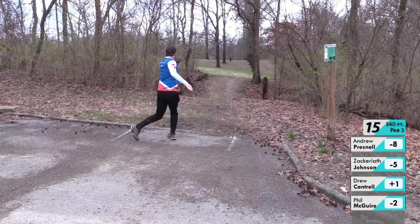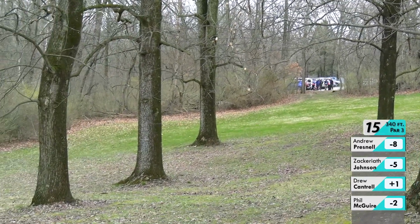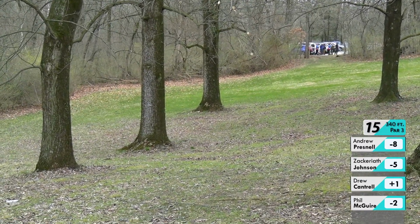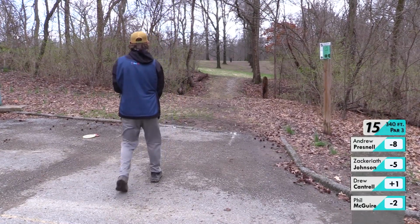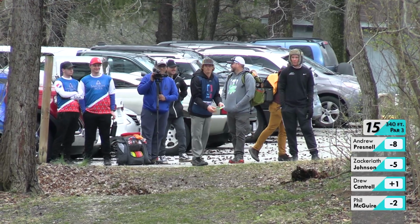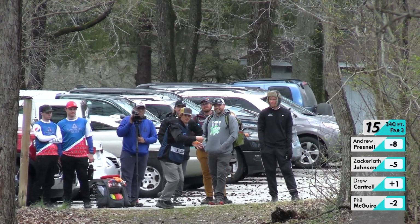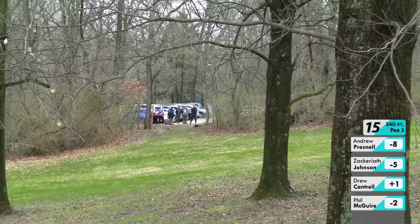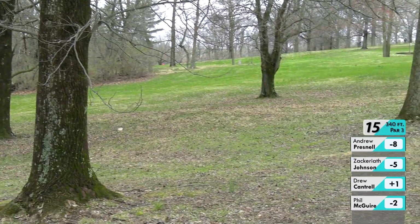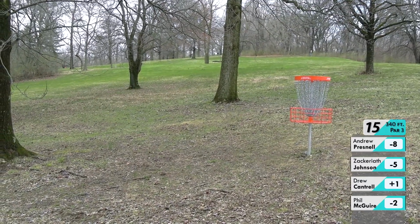Drew looks like he's throwing a Firebird or some sort of fairway driver, and just a little bit high. So yeah, once you get out there, there are those kind of medium high branches on the big trees. So you kind of do have to throw like a laser and just play the skip. And Zach's gonna do that right here. A little early. Oh, there's those trees again. Tree.